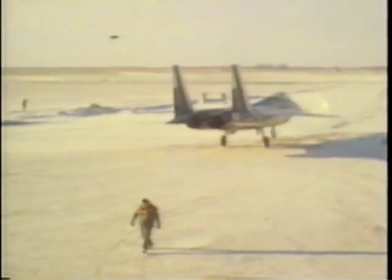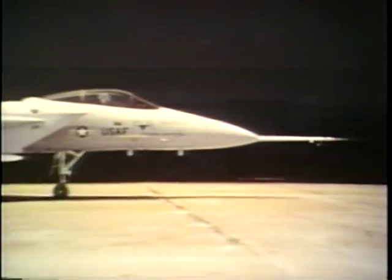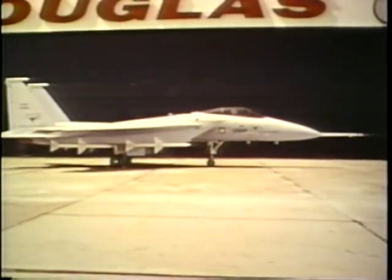I'd like to give you a brief description of the F-15. It's 63.8 feet long, has a 42.8-foot wingspan, and is 18.6 feet overall height to the top of the twin vertical tail. Fully loaded, the F-15 weighs approximately 40,000 pounds. The nose section houses a new and more powerful Hughes radar designed specifically for one-man operation and to provide increased reliability and ease of maintenance.